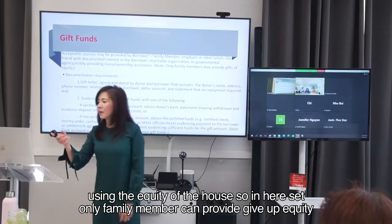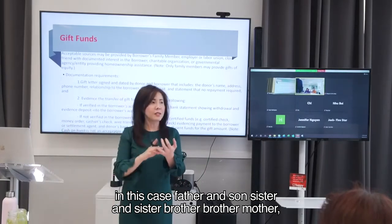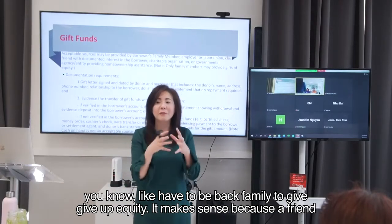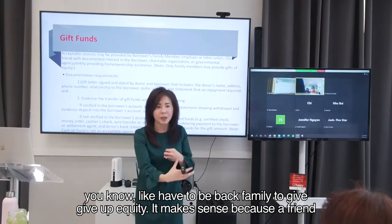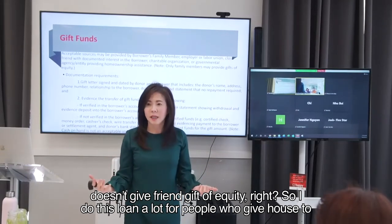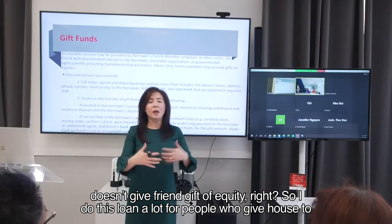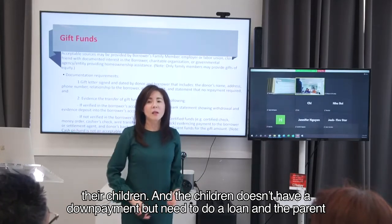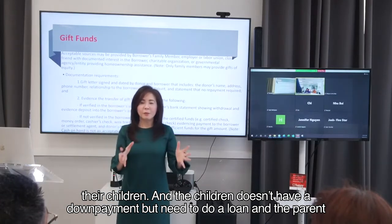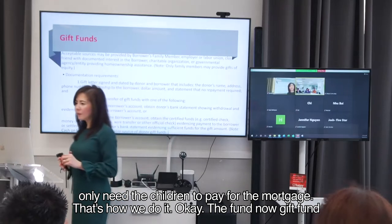So in here it says only family members can provide gift of equity. In this case, father and son, sister and sister, brother and brother, mother, you know, have to be family to give equity. It makes sense because a friend doesn't give a friend gift of equity, right? I do this loan a lot for people who give a house to their children, and the children don't have a down payment but need to do a loan, and the parent only needs the children to pay the mortgage. That's how we do it. Okay.